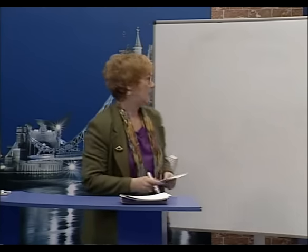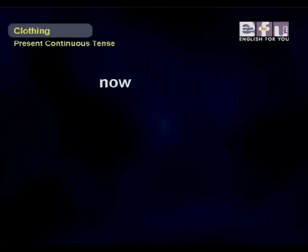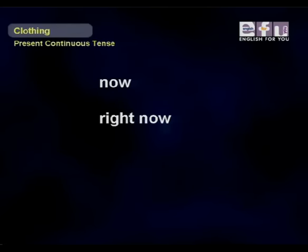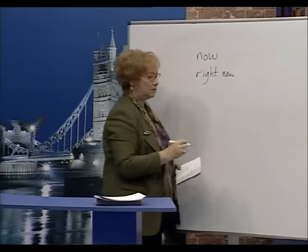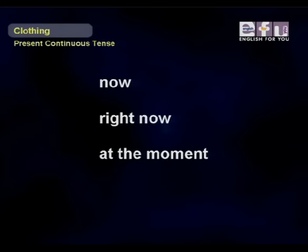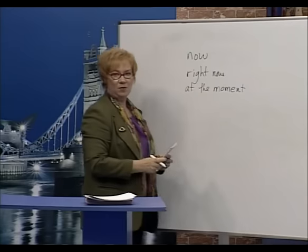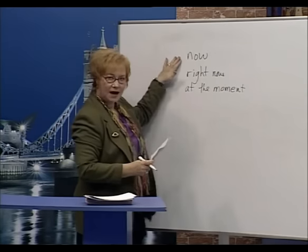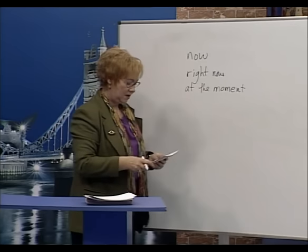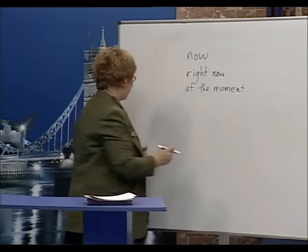Let's learn some time words that we can use with the present continuous. Now, right now, and at the moment. Okay, they're about the same. Now, right now, at the moment. Okay, now, here are some examples.